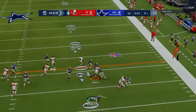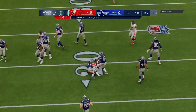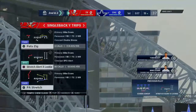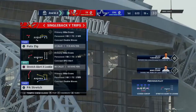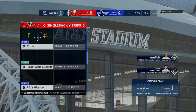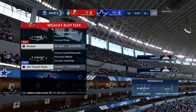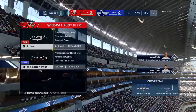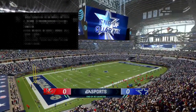Here's Ronald Jones, first carry for the USC man. This will be stopped about 2 yards shy of the marker. 8-yard gain, 2nd and 2. Down at the 19-yard line. 8 yards on the pickup, brings up 2nd and 2. We're scoreless after 1. First quarter with no score.